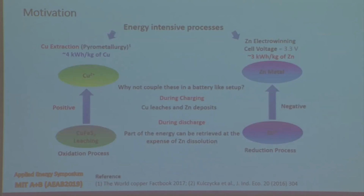So it occurred to me that we could combine these two processes to make a battery and use the minerals, particularly the copper minerals, for something other than just making copper. What if we could use them to store energy and make copper? So this is basically what we have. We have copper extraction. We're at a positive electrode. We can oxidize chalcopyrite and make copper 2, which we can then recover and sell. And at the negative electrode, we reduce zinc from a solution of zinc sulfate to make zinc metal.